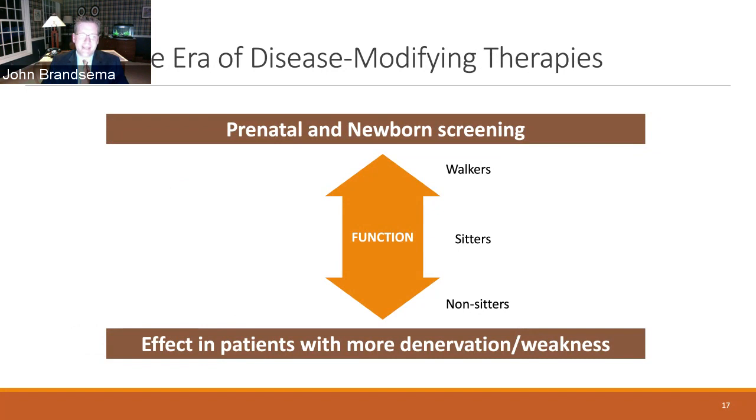But what we're starting to look at now is thinking about people living with SMA in different functional categorizations. So we'll still think about that classic triad of non-sitters, sitters, or walkers with SMA, but people are not limited to a category any longer. If you start therapy early enough, or if they have a strong enough response to therapy when they're not sitting, they may become sitters and eventually even walkers with SMA, when in the natural history, they may have been non-sitters for their entire life. And so as people change between these categories, you can start to think about some of the other manifestations of their disease being more or less likely.